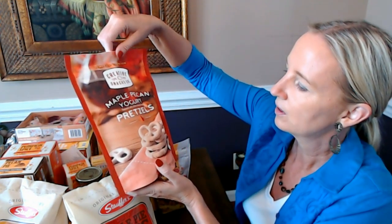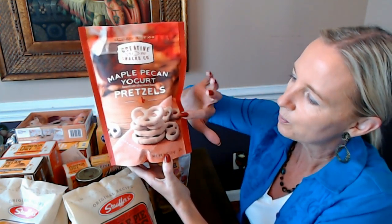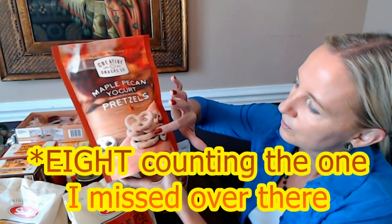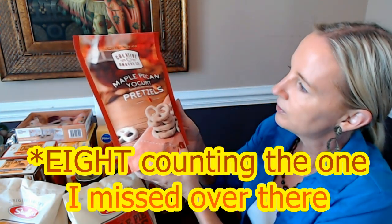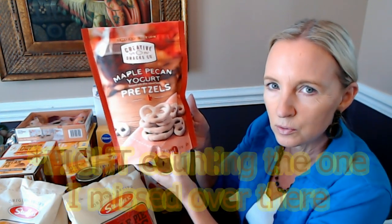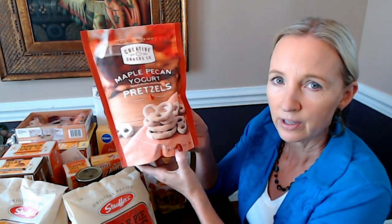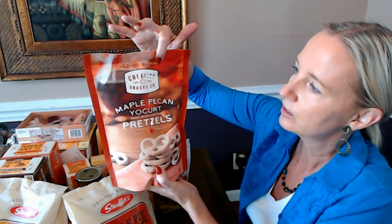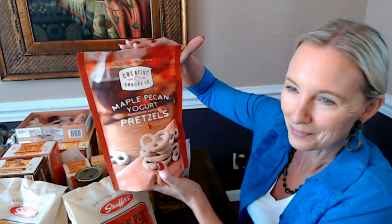Look at that pretty little, it's like a little placemat sitting on the table, and we have a little pile of pretzels on it, just a few. How many do we have here? 1, 2, 3, 4, 5, 6, 7 of these lovely little maple pecan yogurt pretzels. Oh, they look delicious. I bet they are. And if they're from High Point, they didn't have to travel too far to get to our Lidl. So I'm sure they're really fresh. But again, that is a limited edition, so you're not going to be able to get that all the time. If you want to try it, now is the time.